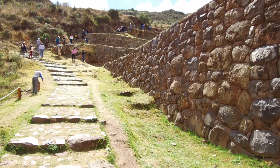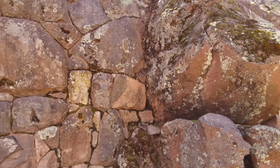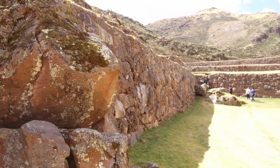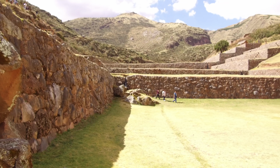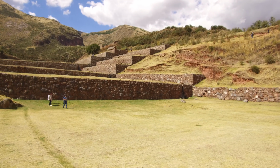This is the second level at Tipong, and now we're at the third level. It actually goes up more than 5 levels and covers a very large expanse, but it shows the very hard work and engineering skill of the Inca people.